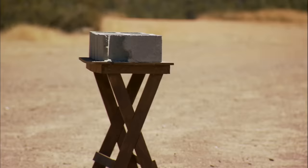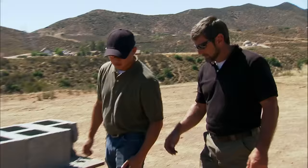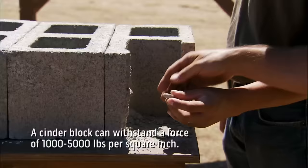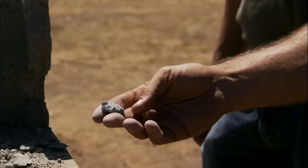All right, I think that's exactly the result we anticipated. The first shot Chris took was just to get a general idea of what it would do to a cinder block. Looks like a pretty good hit. Yep, pretty good hit on this side. But again, did it even, there's your slug. There it is. Yeah. The slug did exactly what it was supposed to do.